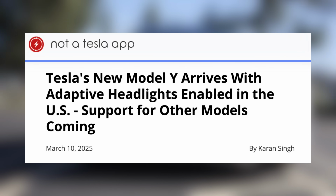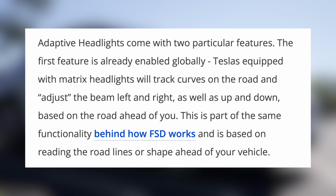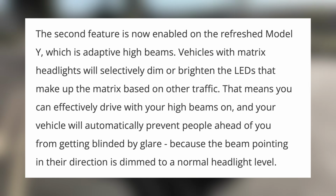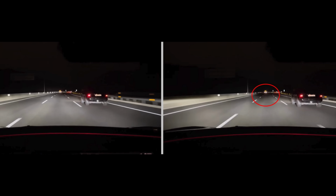Tesla is now officially delivering the updated refreshed Model Y in the United States, and it's coming with this adaptive headlights feature activated. Essentially, this enhances nighttime driving safety by adjusting light distribution based on driving conditions and surrounding traffic. So these adaptive headlights utilize the matrix LED arrays that Tesla has shipped on their cars for quite some time, and it can selectively dim or brighten individual LEDs. This allows drivers to use their high beams continuously without blinding oncoming drivers or causing glare to other road users. The system automatically detects other drivers and automatically dims the lights in those particular regions.